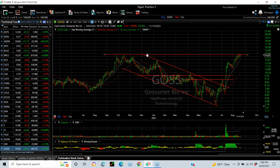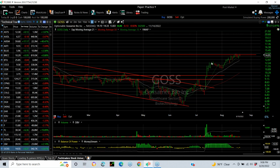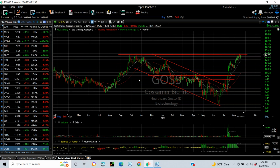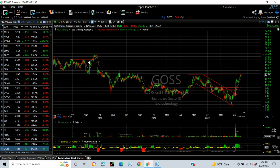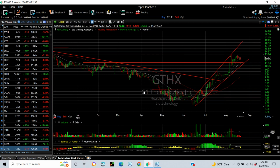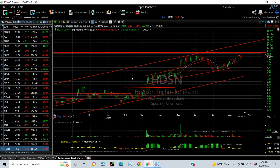GOSS, another junior buyer with a distinct channel, breakout, retest, explode, flag, pop to resistance. And your first target from a year ago, where there's plenty of lateral resistance as well. Next target might be 16.5. GTHX, junior buyer with a pop, stair step higher, flag, wedge, target 18.